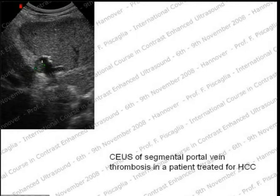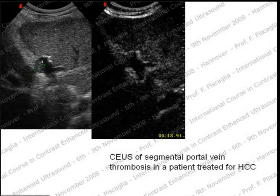CEUS is also useful to characterize portal vein thrombosis. This patient had been treated with local ablation, and one year later he developed this small mural thrombosis. Is it malignant or not? This is completely different. It changes the prognosis completely. And contrast ultrasound is perfect for this task. And there have been articles demonstrating that it is better than CT.